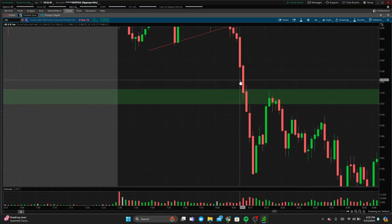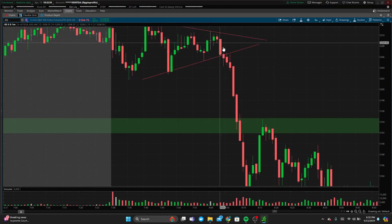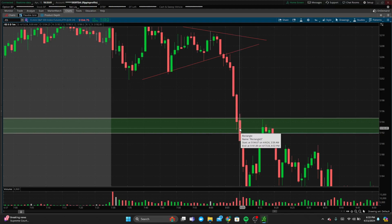So I could have just moved the stop loss down. We had no green candles on the 1-minute, so there's really no major reason for me to get out, other than we were approaching a zone that I was watching, and I already had a pretty nice move, so I didn't feel the need to be too greedy here. So this is my 3rd trade, and this brought me to positive overall.